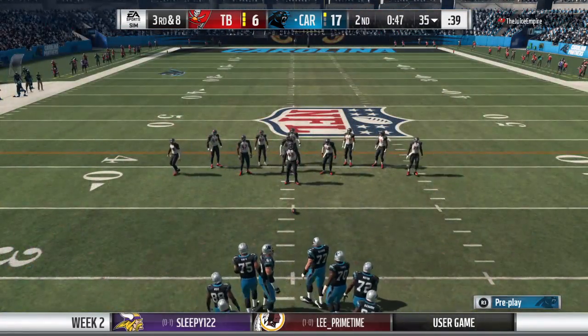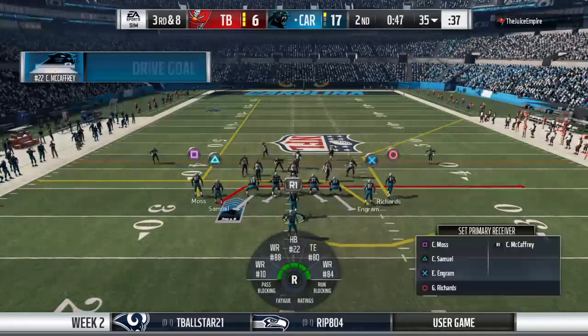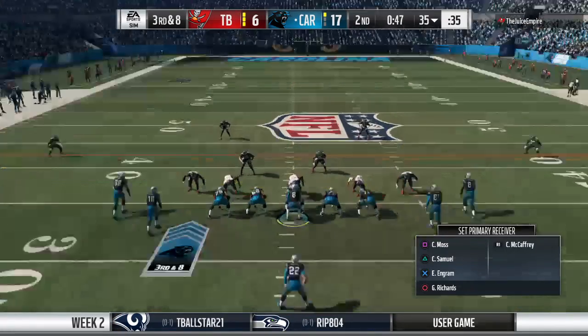The Panthers on third down. They've hit 2 for 4 thus far. This is 3rd and 8. Here we go now.